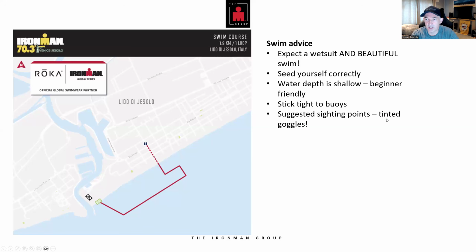The sun can rise up and get in your eyes. So what I do recommend is you get tinted goggles. That means it stops, even if you're doing bilateral breathing, you don't get the sun shining in your face, and it can cause a little bit of a headache. So tinted goggles are a recommendation here.